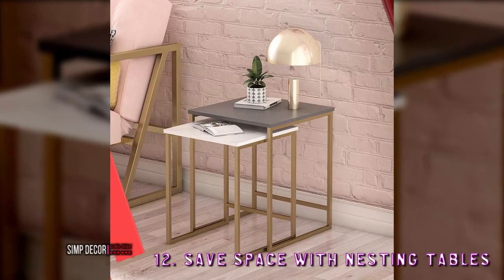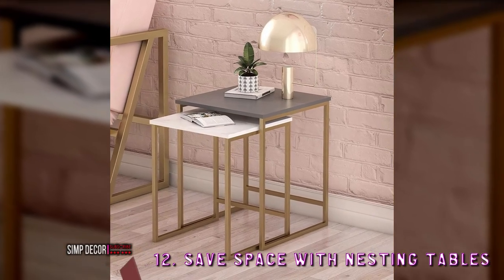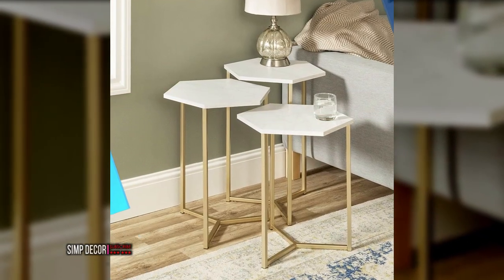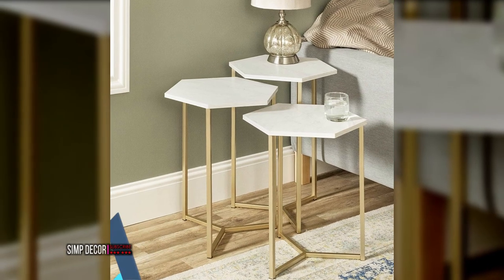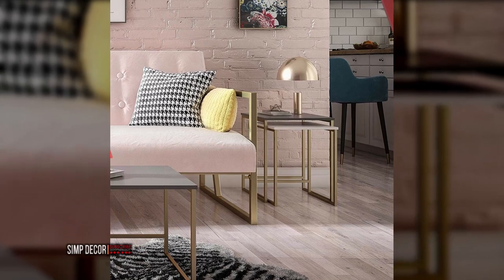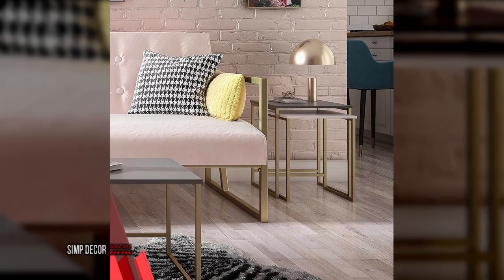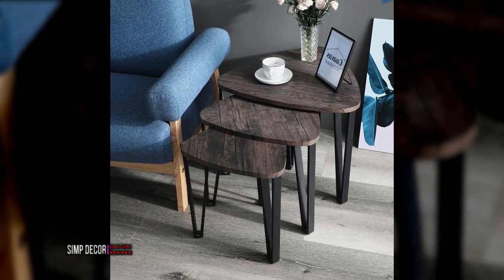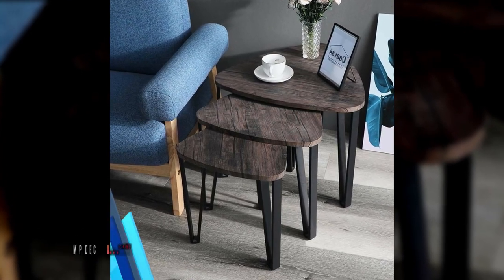12. Save space with nesting tables. Nesting tables are the perfect solution for nightstands or end tables when you're trying to organize small living spaces. Not only can these be easily stored when they're not in use, but they provide more surface space around your couch or bed when you need a makeshift desk or dinner tray.